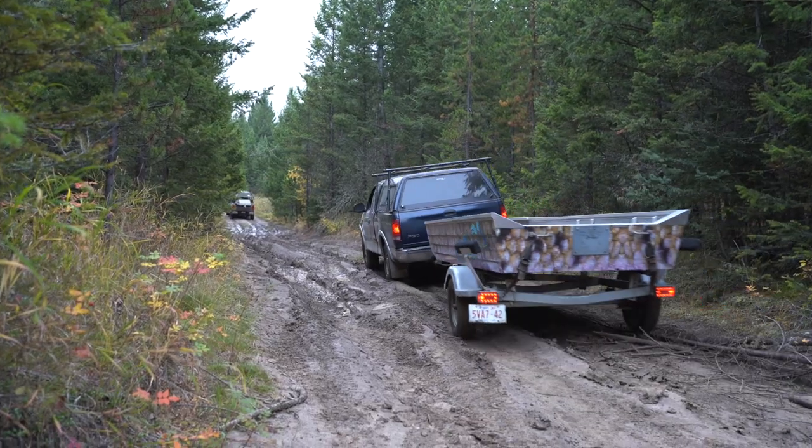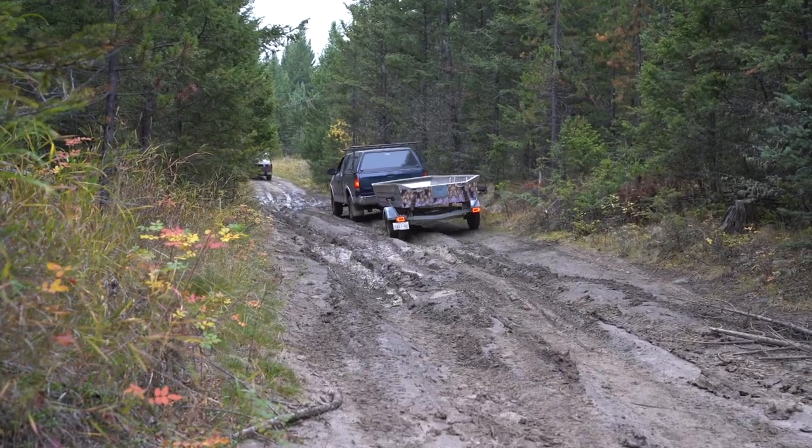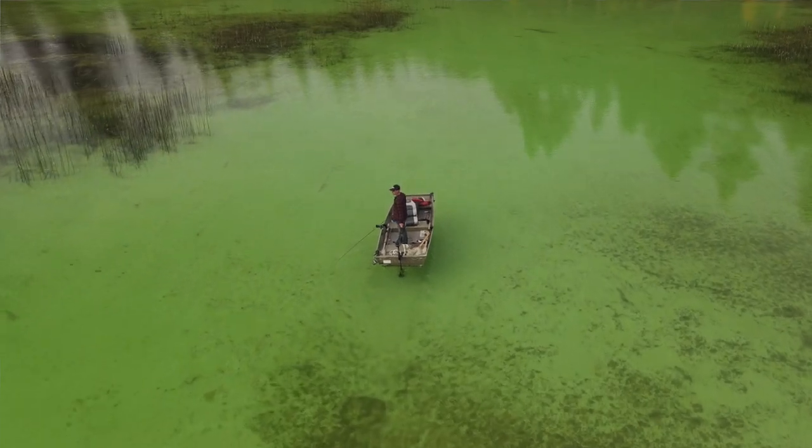So day four, the last lake of the trip. What an adventure that was. This is a pretty good poke out into the mountainside. And then the last day, the final day, we topped it off with an absolute stunner of a lake in the Cariboo here.